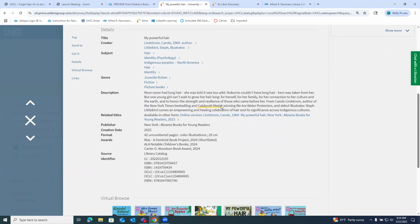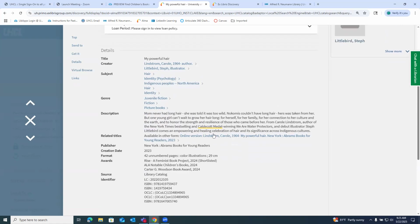Okay, here I see, remember, this is going to be a false match. It is genre, picture books. It is correct. However, it is an ALA notable children's book, and it is a Woodson Book Award, but unfortunately, it was pulled because of right here, Caldecott Medal winning We Are the Protectors.